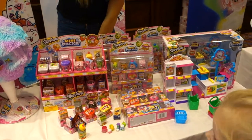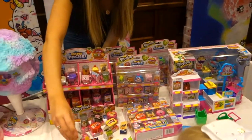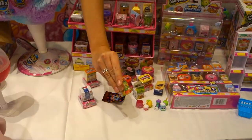Shopkins now, and this is the Pikmi Pops as well. So our Shopkins, they come in their mini packs, so their packaging relates to what Shopkin is inside. So here we have the perfect peach.